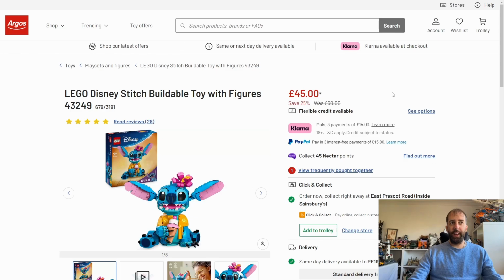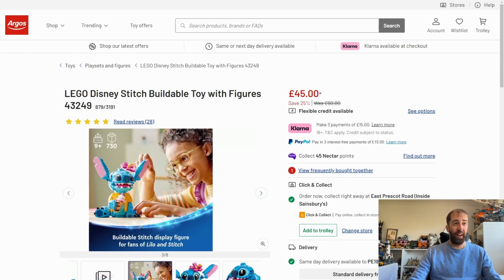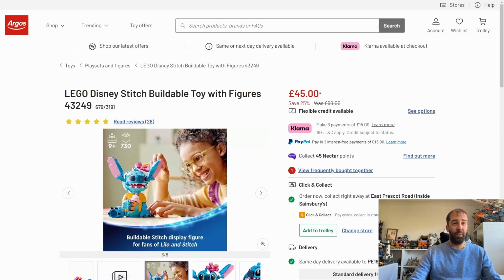Next up, we have the Disney Stitch buildable figure. I think this looks absolutely fantastic, actually. The more I see it, it's grown on me more and more. It's kind of one that slipped under the radar a little bit. This one is down to £45. It is a beautiful looking set. It is so clever, such a clever looking set. I think LEGO have done a great job with the design of it. Looks very authentic to the Stitch from the film, of course.